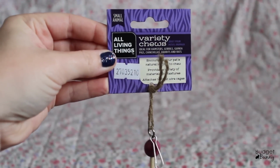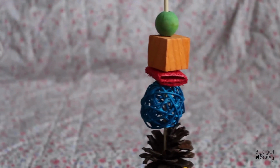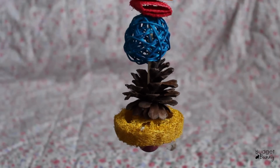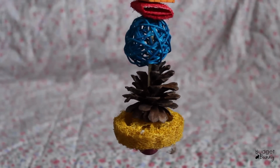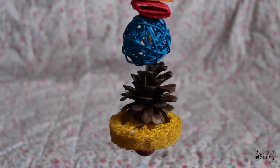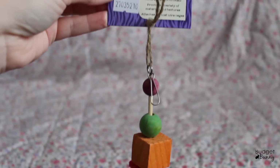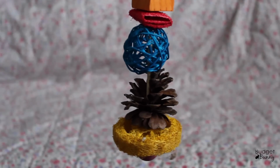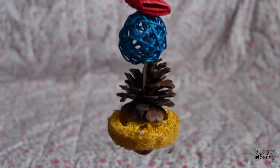So this is the All Living Things Variety Chews. It says it's ideal for hamsters, gerbils, guinea pigs, chinchillas, and rabbits. It encourages your pet's natural instinct to chew, provides a variety of materials and texture, and it attaches to most wire cages. And it's just on this hanging kind of kebab thing here. This was $4.99. Again, something I have been really excited to try, so I was really, really happy to find it in our local PetSmart.